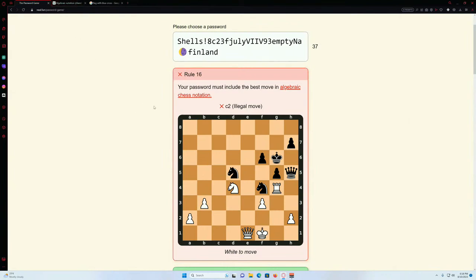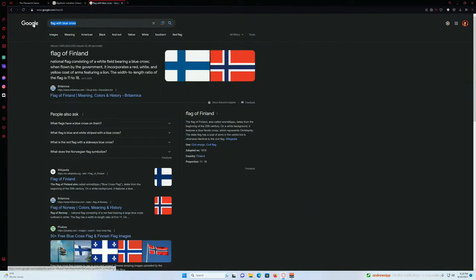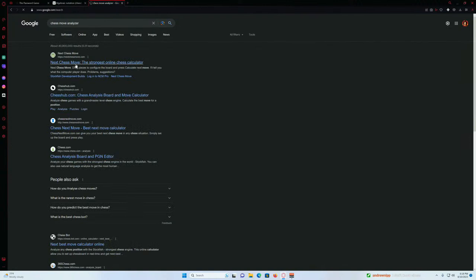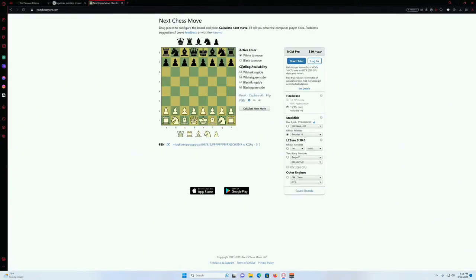I don't know how to make this any better. I thought I had it. Illegal move. Okay, hold on. How about this? How about we look up chess move analyzer? The strongest online. Here we go. Perfect. Okay. It's going to be white to move.